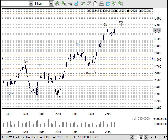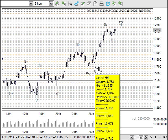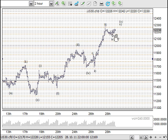So we've got the 1, we've got the 2, we've got the 3, we've got the 4, and we're looking for the 5th wave to move up through here. It was a little bit dodgy in this little area of actually calling this up for 1 and back for 2 through here, but I'm going to go with that, and we'll go for the 3, the 4 and the 5 to this point here. So we're looking at the 12,300.